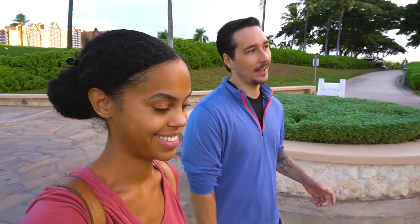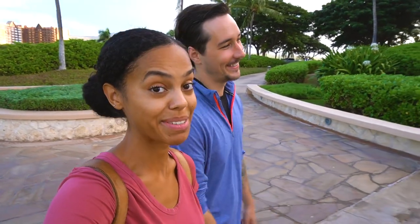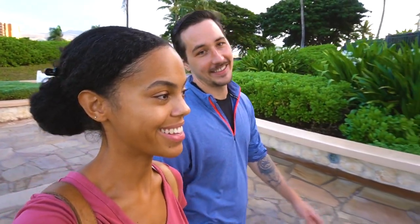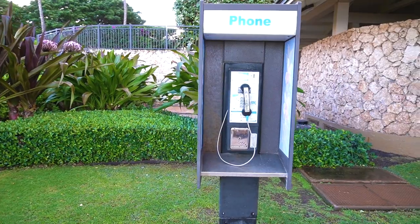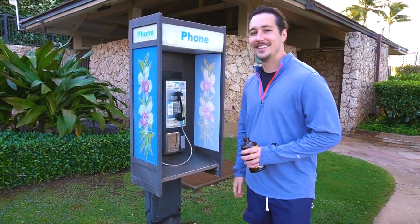So the parking here is supposed to be tough. I woke Nikki up at like 5 a.m. It's the earliest I've ever been to a beach. We come here and there's only a few cars. There was like 50 spots open.